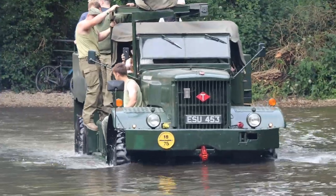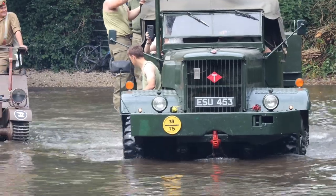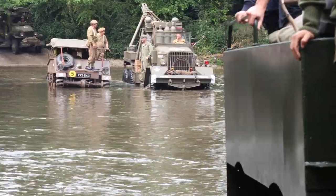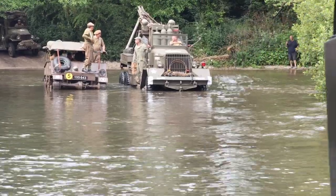When one of the small British infantry carriers got a little swamped, help was on hand with an American Ward LaFrance wrecker, doing what it was built to do and driven by Bill Hembry.